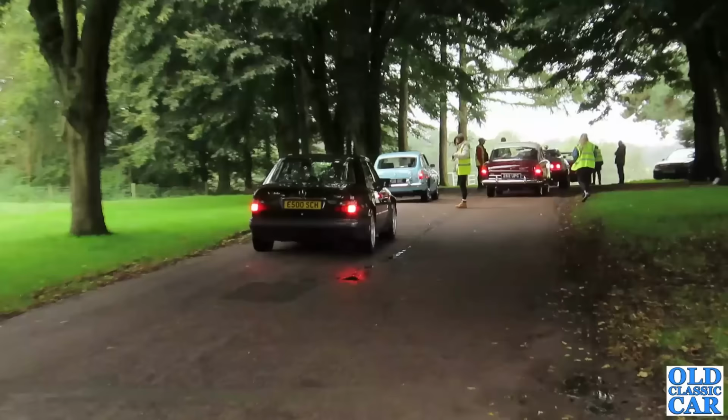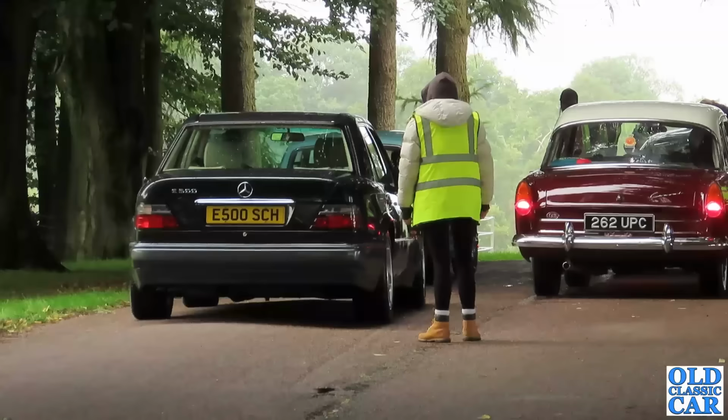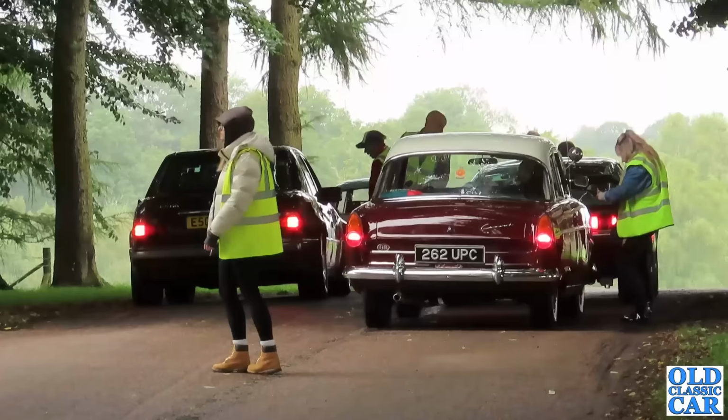Slightly wider flared arches on those differentiate them from the regular 124 series Mercedes. I think it's a 5 litre V8 engine. At one point they were called E500s, and at another point in time they were called the 500E. I'm not quite sure which one came first, but there was a slight difference. But the same car, a bit of a hot rod. Yeah, 5 litre V8 engine hiding away in that fairly modest looking body shell.